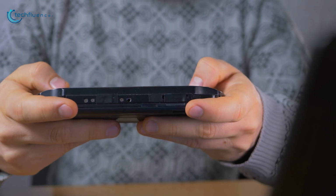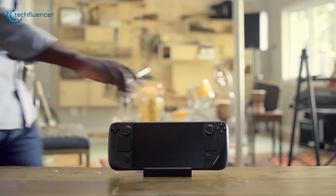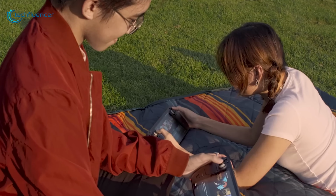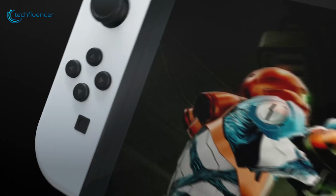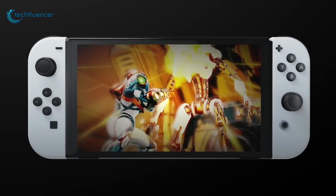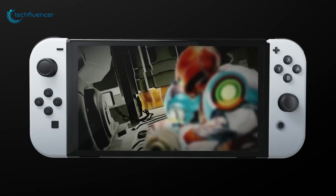The handheld gaming space has gotten more interesting with Valve's Steam Deck bringing PC gaming on the go. With the recent launch of the Steam Deck OLED model, how does it compare to the Nintendo Switch OLED that arrived last year? Let's find out.